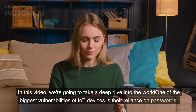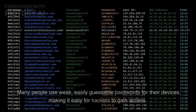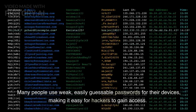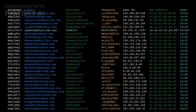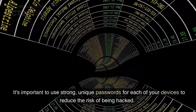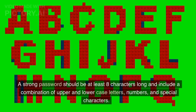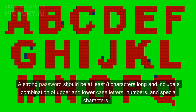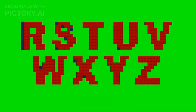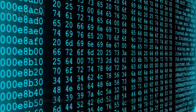One of the biggest vulnerabilities of IoT devices is their reliance on passwords. Many people use weak, easily guessable passwords for their devices, making it easy for hackers to gain access. It's important to use strong, unique passwords for each of your devices to reduce the risk of being hacked. A strong password should be at least 8 characters long and include a combination of upper and lowercase letters, numbers, and special characters.